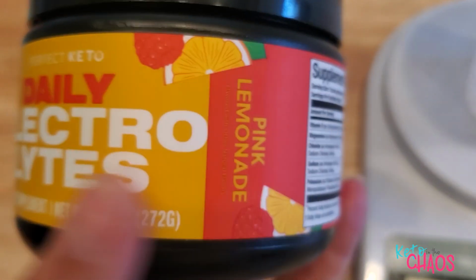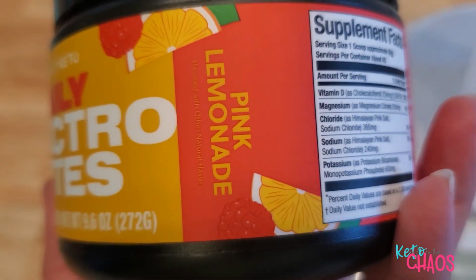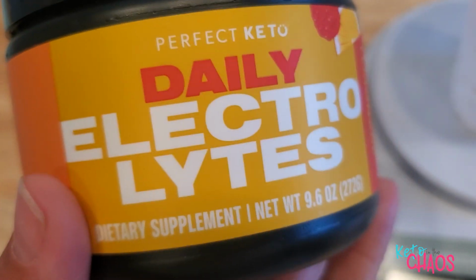But this is a really good flavor. This is the pink lemonade. I've also had the regular lemon lime version, and they are both really, really good.